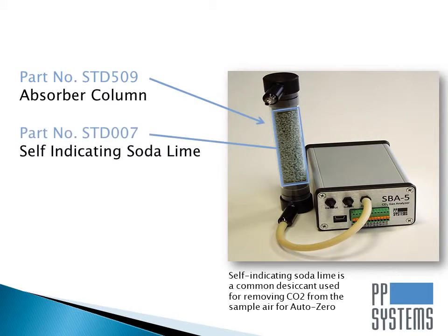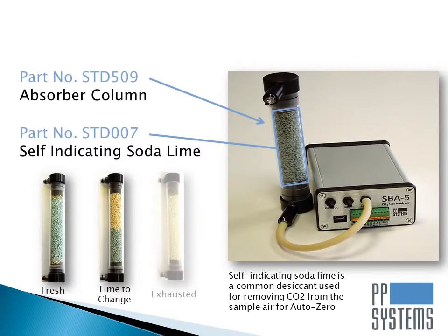Soda lime is also available from PP Systems, and it is self-indicating, making it very easy to know when to change it out. It simply turns from green to brown when exhausted, indicating that it is time to replace.